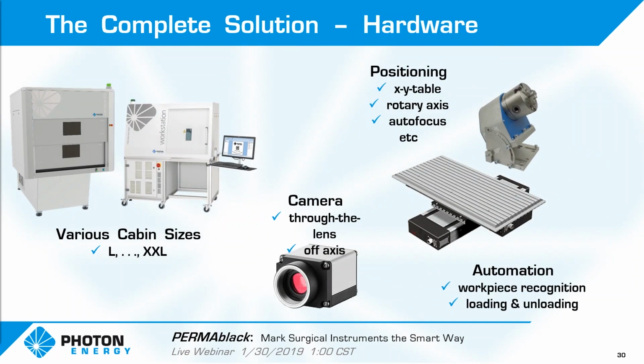Let's look at some of the hardware options. Usually the instruments are very small and the standard workstation will do just fine. But if you have larger pieces, such as sterile containers, for example, then we can also offer a machine with a larger cabin, like the workstation XXL. On top of that, we have several mechanical options like XY table or rotary axis. We also offer several camera options for observation, marking verification, or workpiece recognition, also known as shape detection.